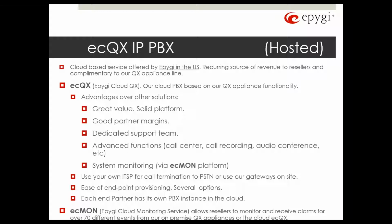You can also have the advanced functions on that, for example a call center, call recording, and an audio conference server, those sorts of things. And we can do system monitoring via the ECMon platform.